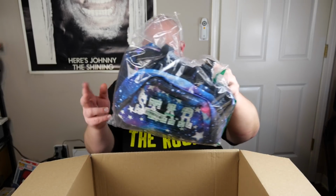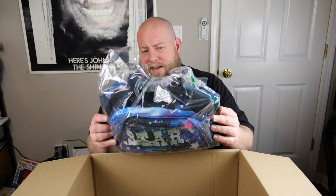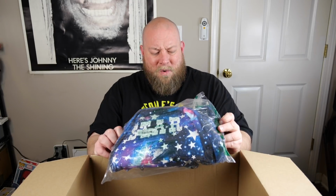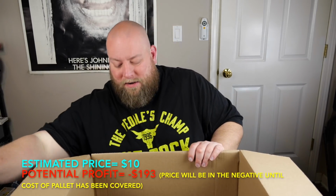Oh, this is a duffel bag. On it says Star. So it looks like a child's duffel bag. Why is this thing electronic? Oh, it probably has to do with carrying around your electronics. Probably that's how they classified this thing, I bet. It's padded though. That's like $10 or so.